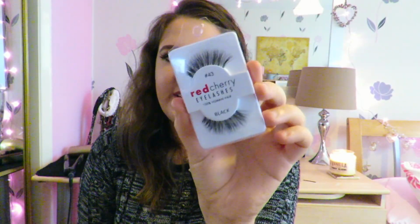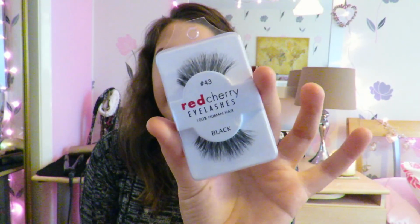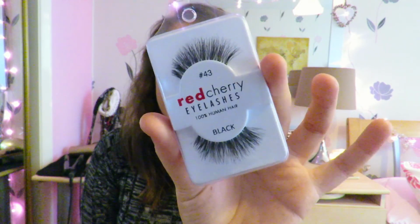Now, my red cherry lashes. I'm sure you've heard of red cherry lashes before. I first heard of them from the YouTuber Jacqueline Hill. She wears them in number 43, so number 43 was the first ones that I went for because I loved how they looked on her. They are 100% human hair, which at first I was a bit like, oh god, but it can't be that bad. I don't know where they get the hair from, but I don't really want to know.